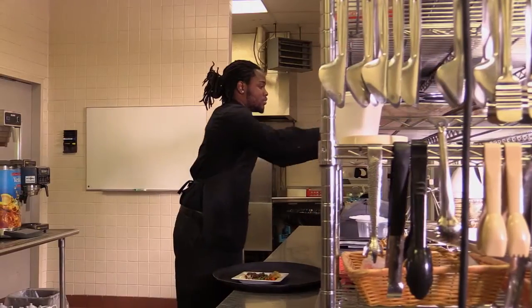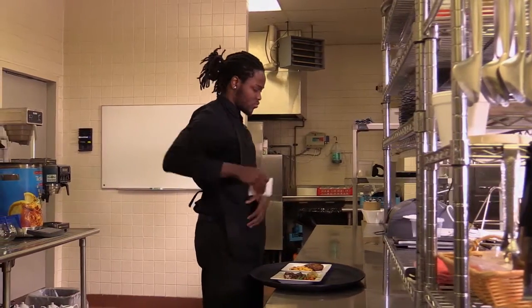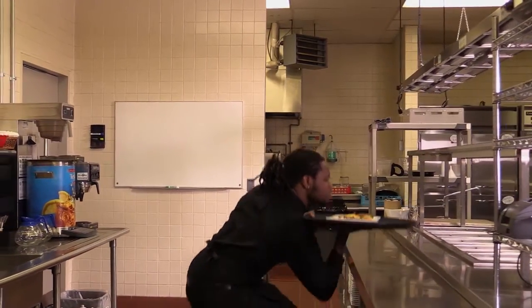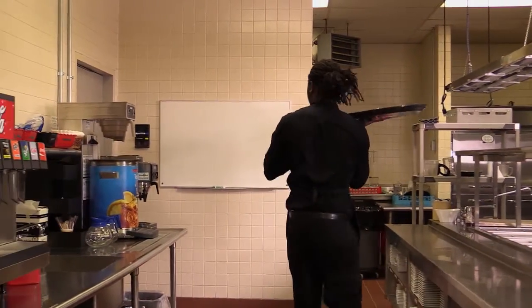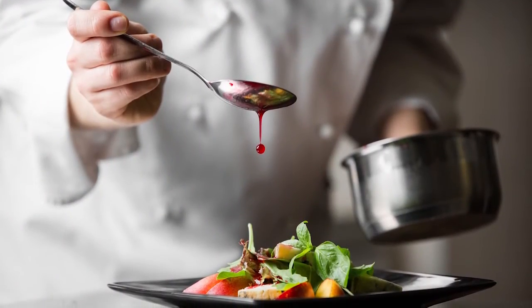When picking food up from the kitchen, don't have tunnel vision. Pause and actually look at the food. Food should look and smell appetizing and arrive exactly how the guests have ordered it. While getting food out to guests quickly is important, don't let that get in the way of accuracy. Both are critical parts of the show.